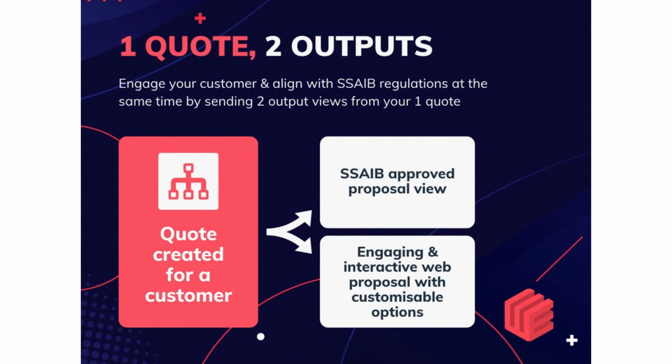If you're in the SSAIB or a governing body, they stipulate the style and all the information that has to be presented to the customer. But sometimes these governing body proposals are not engaging at all for a customer to understand all of this tech that you're trying to provide within their property. So within WeQuote, you can have different proposal outputs off the same quote. You could send them an interactive quote, not just a PDF. And if they sign and accept it, then they can get the PDF version of the SSAIB approved quote and template. And that's what I want to show today.